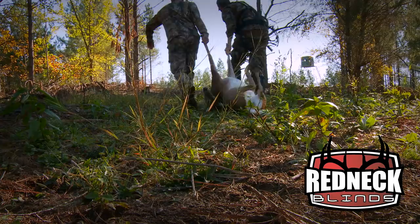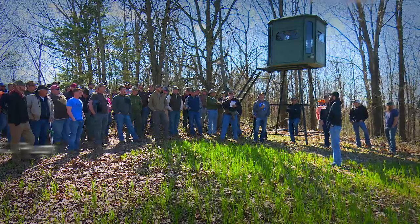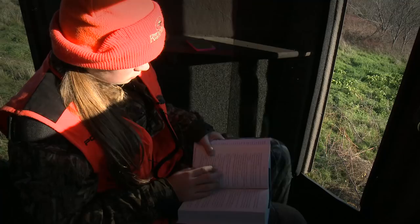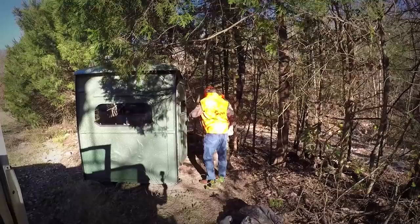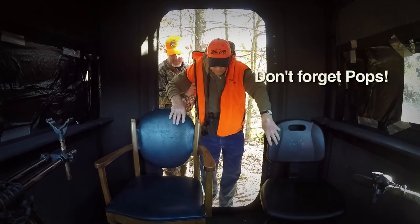Okay, TJ is those redneck blinds. If you've been looking around property, we obviously love redneck blinds. We've got them all over. Blinds are a great way, as Grant alluded to, to introduce kids. You know, if you have a young nephew, a son, daughter, I have a four-year-old girl. It's just a great way to introduce them. And besides that, with our blinds, they'll contain your scent, hide your movement.